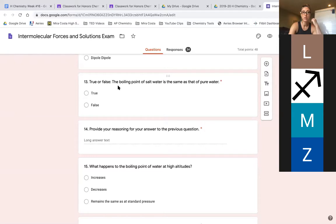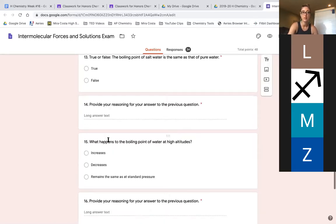Yeah. Okay, so the boiling point of salt water is the same as that of pure water. That is false, and the reason why is because when you add salt to water, you're introducing ion dipole interactions. So I was looking for the term ion dipole. You introduce ion dipole interactions, and those ion dipole interactions are stronger than hydrogen bonds, and they take more energy to break apart, and therefore it takes more energy to boil salt water. Okay, so that was number 14.